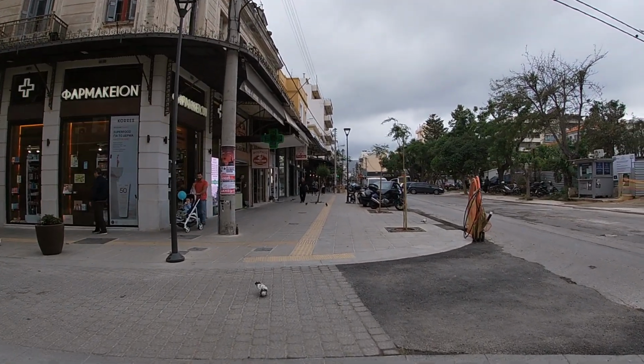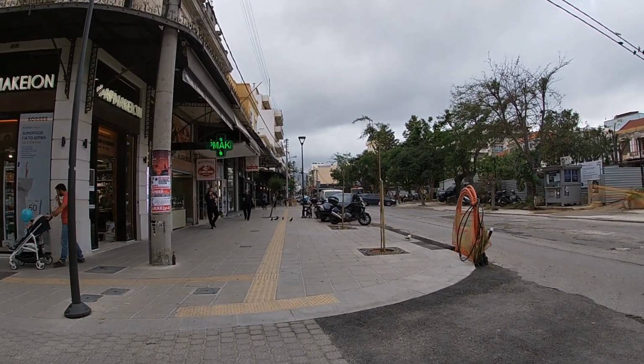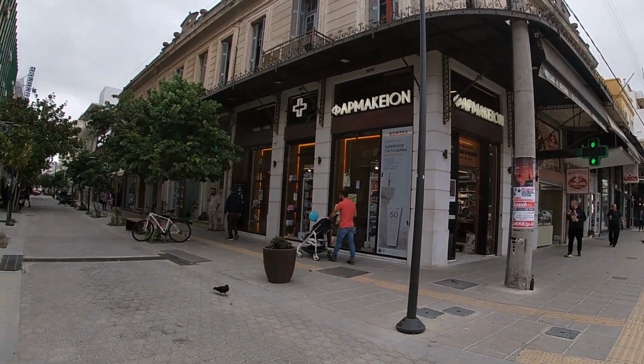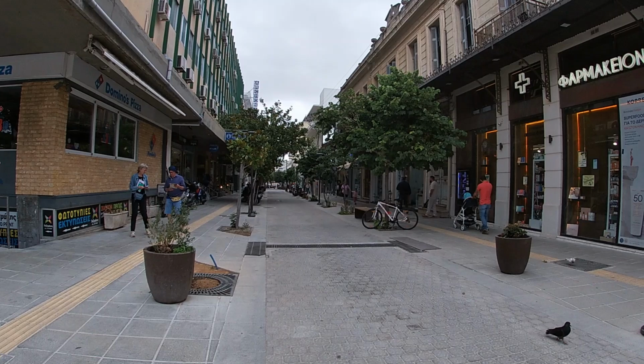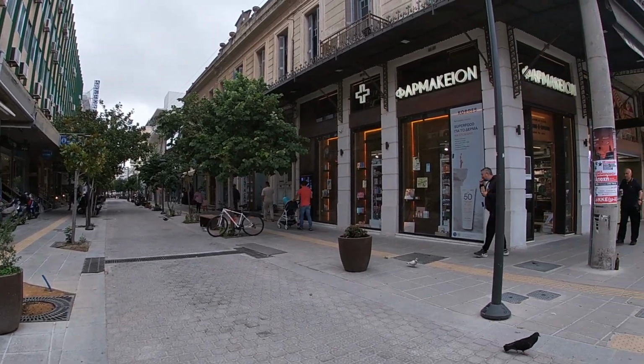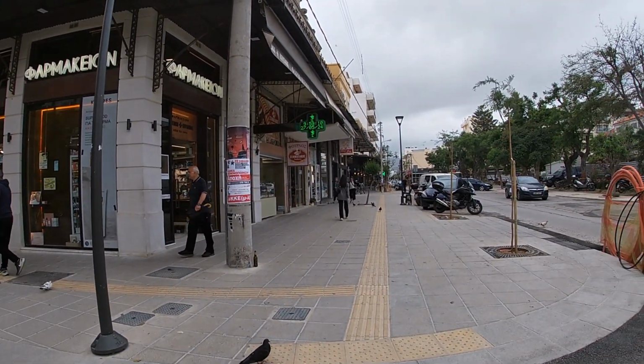And a few little things to note if you guys are interested in the backstory or what Chania is kind of known for. So Chania is on the west side of Crete.